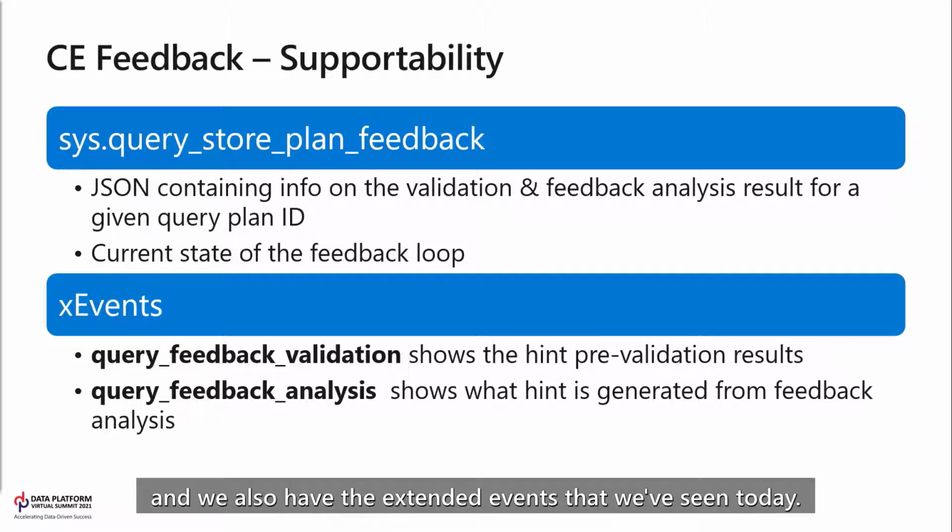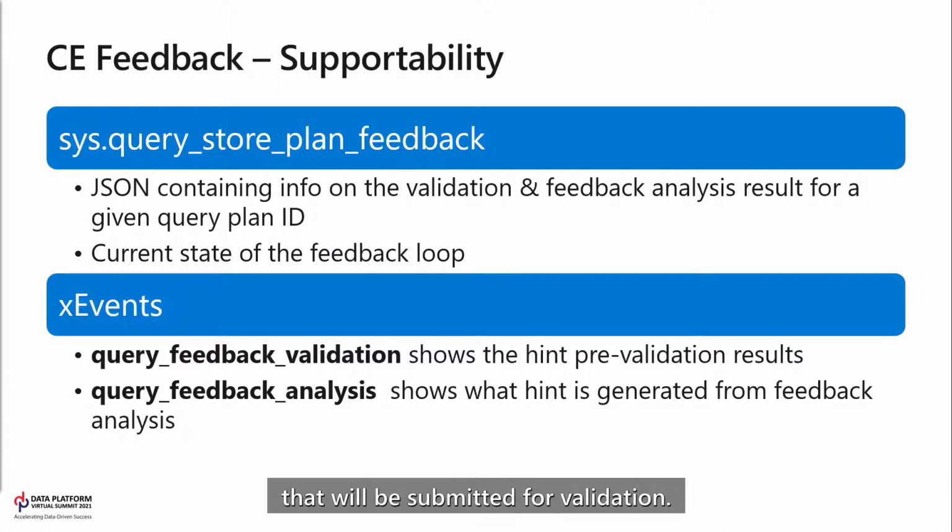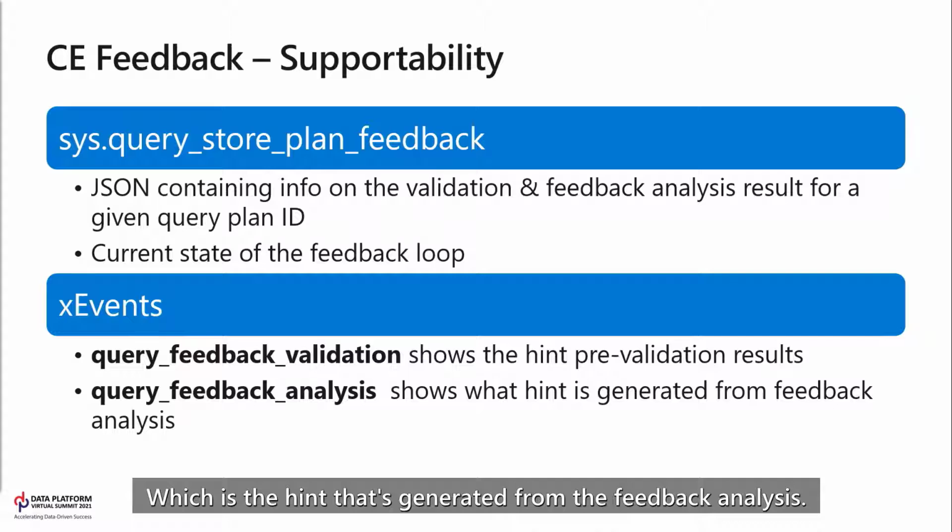And we also have the extended events that we've seen today, which are the query feedback validation that will show you the hints that will be submitted for validation, and the query feedback analysis, which is the hint that's generated from the feedback analysis.